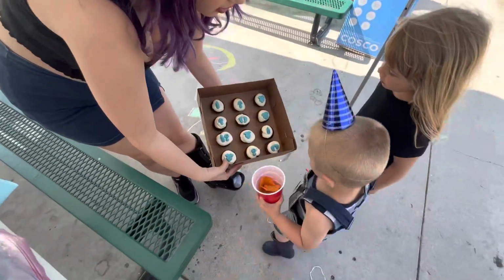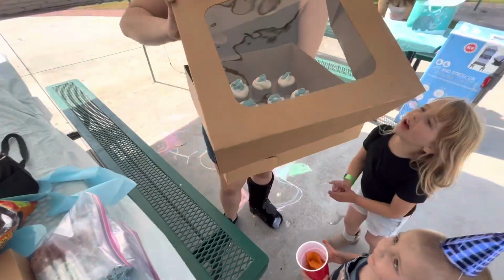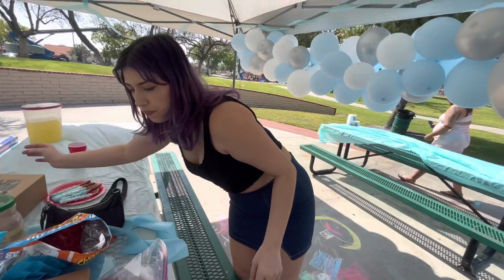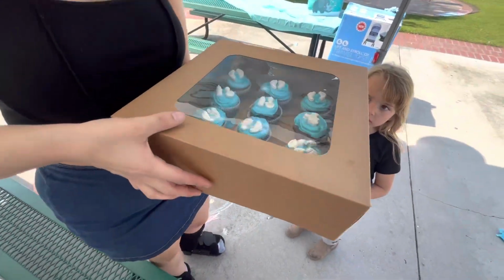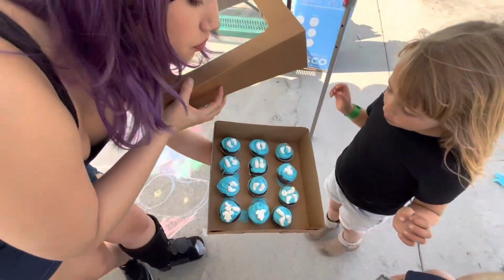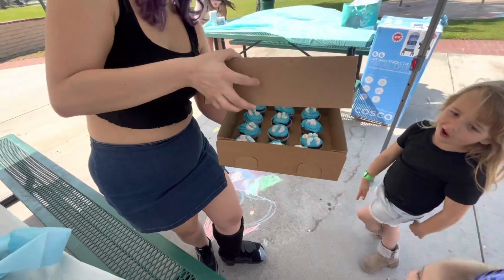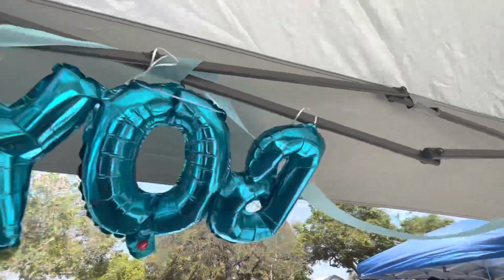And then we also made some blue ones. And then this is our little rinky dinky.